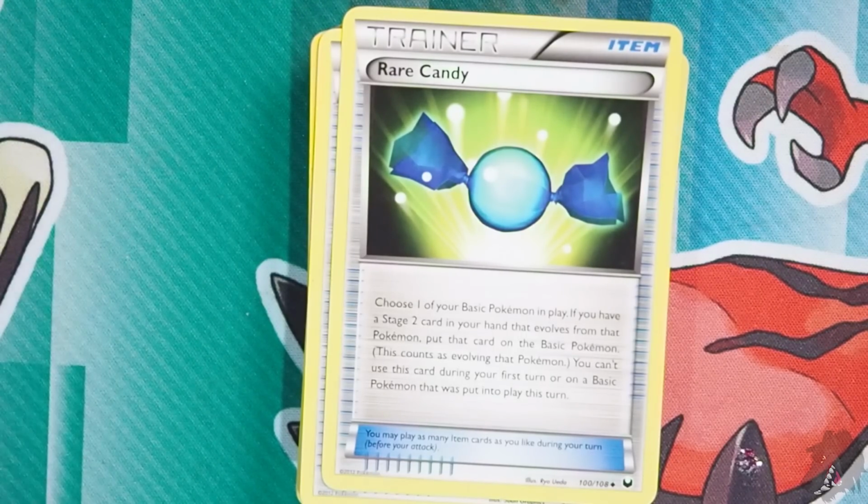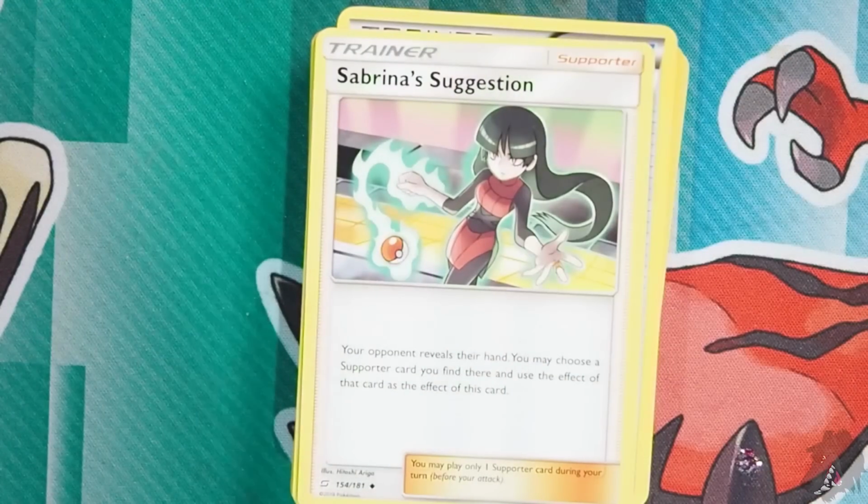Very handy indeed. Right, then we have Sabrina's Suggestion. Your opponent reveals their hand. You may choose a supporter card you find there and use the effect of that card as an effect of this card. So it's a substitute basically. You use this card, then the opponent reveals their hand. If there's a card in there, say like a Lily for example, you end up using the Lily effect as this card's effect, which is quite handy because you get to draw until you have 6 cards in your hand. So, that's quite a handy card. If they've got a stacked up hand, it'd probably be the best time to use Sabrina's Suggestion.